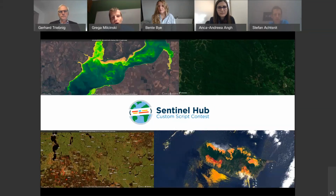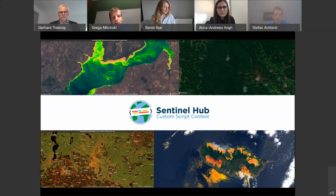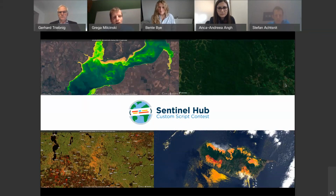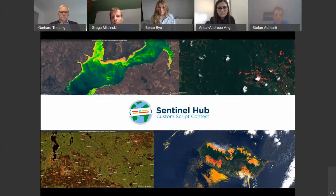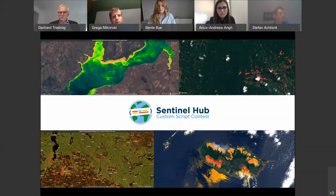Now, another example of how users can be engaged with the service are the Sentinel Hub custom script contests. In the last 2 that we ran, we collected about 50 different scripts from people from different backgrounds, both experts and non-experts, and they really came up with great ideas. On the left side, we can see the hurricane damage. On the top right side, the clear cuts in the forest and the burnt areas, and the chlorophyll levels in the lakes. There are really lots and lots of different ideas, and they are done by people, many of whom didn't really work with satellite data beforehand.